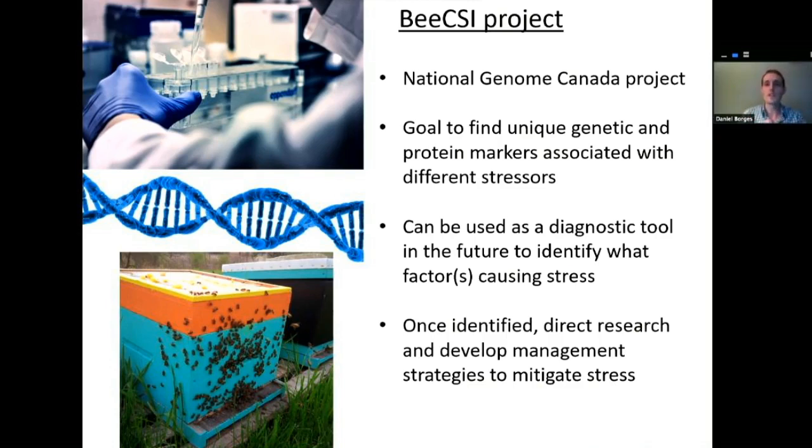But so the project is called the BCSI project, for crime scene investigation. It's a Genome Canada project. The head researchers are Dr. Amro Zayed at York University and Dr. Leonard Foster at the University of British Columbia. And they're the head researchers for this project, but it's a national project, and they're collaborating with researchers all across the country.